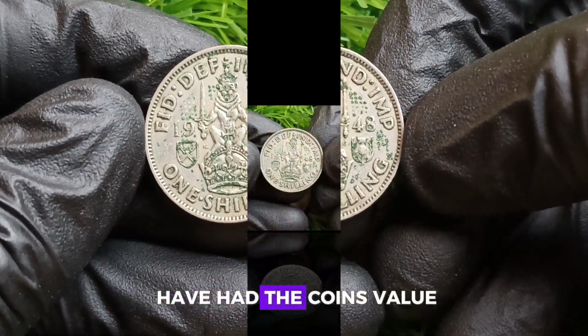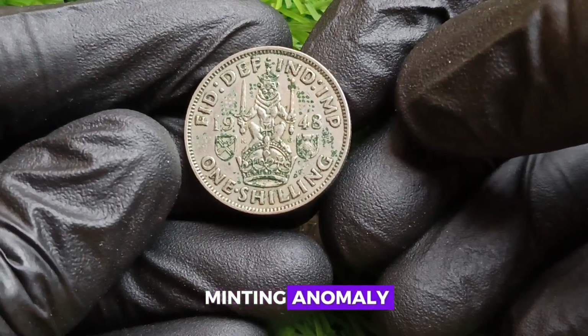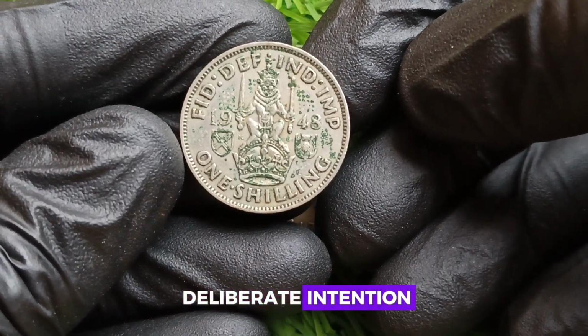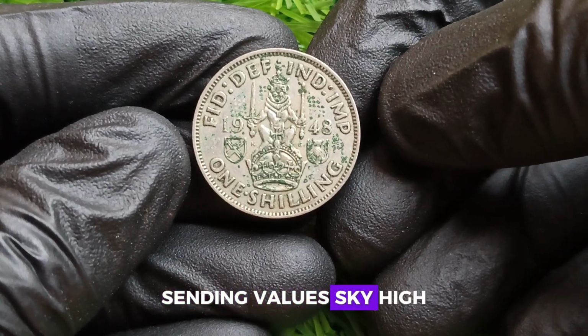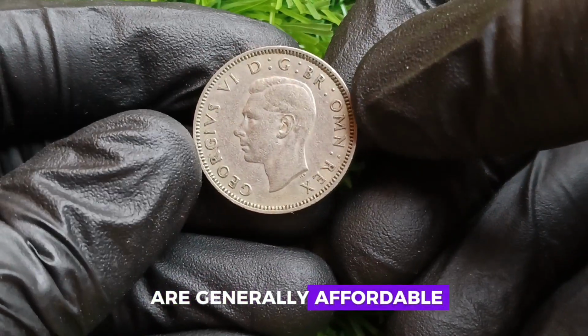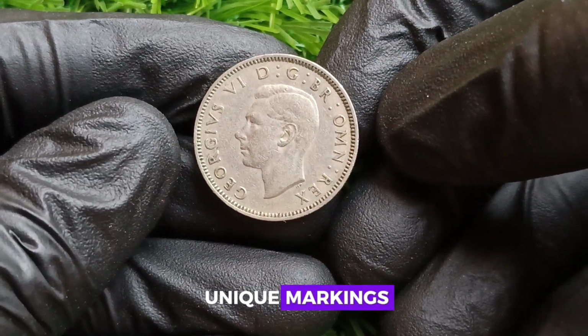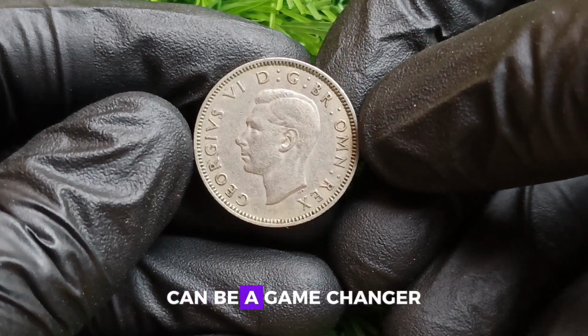Some are even said to have had the coin's value, 1 shilling, in a rare typeface, possibly due to a minting anomaly, whether by accident or deliberate intention. These anomalies have become the holy grail for collectors, sending values sky-high at auctions. While standard 1948 shillings are generally affordable, a rare variant with unique markings, or struck with a proof finish intended for dignitaries or mint archives, can be a game-changer.